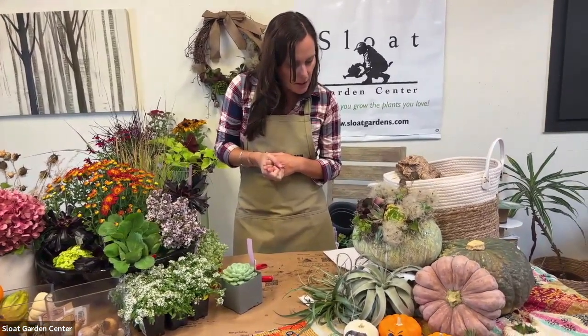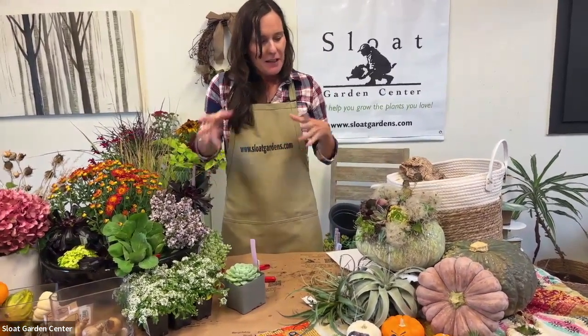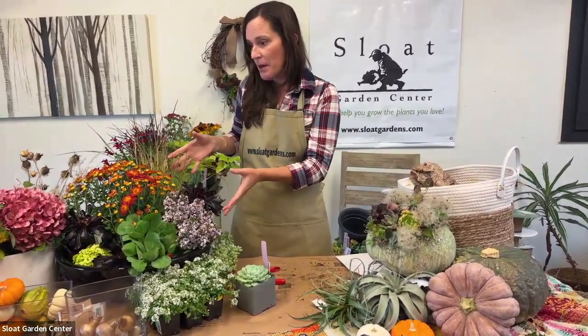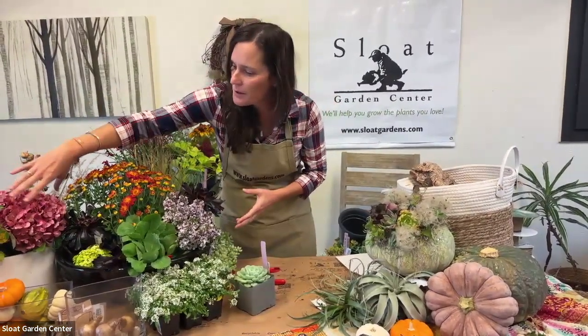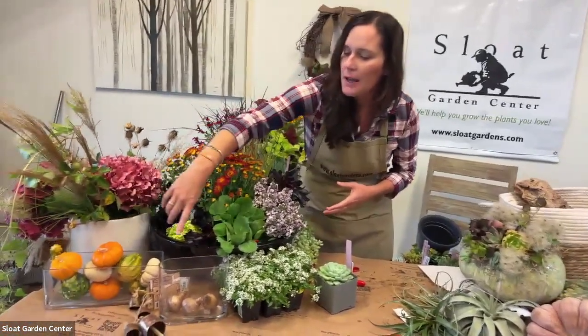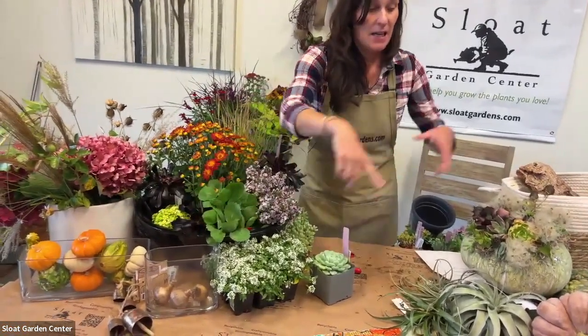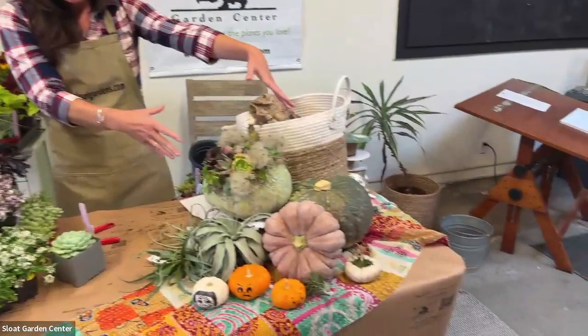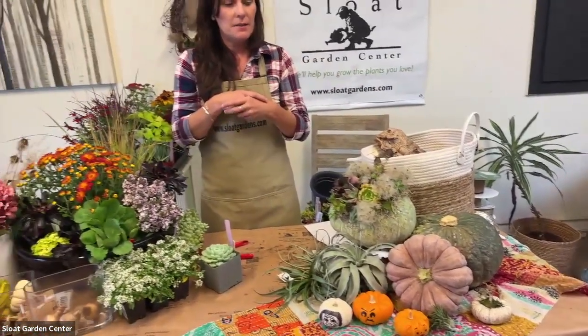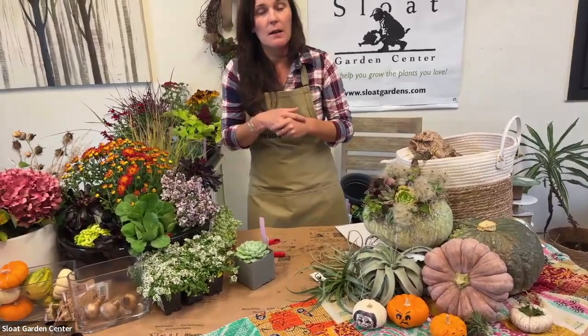Let's see. So I have a centerpiece pot. I have a bigger sort of like container that's more upright. I have bulbs and I have pumpkins. And so I kind of wanted to see what y'all wanted me to demonstrate. And so I'll take a show of hands and I'll go from there.